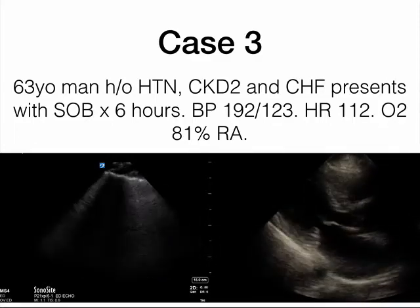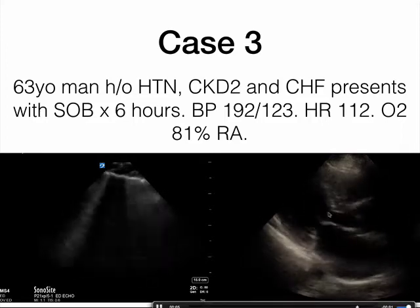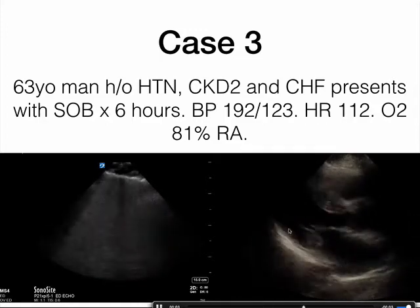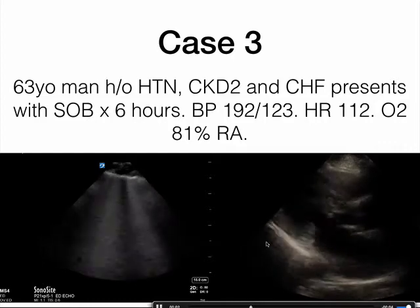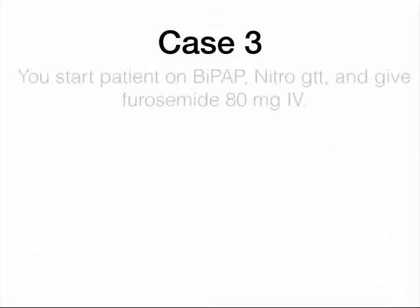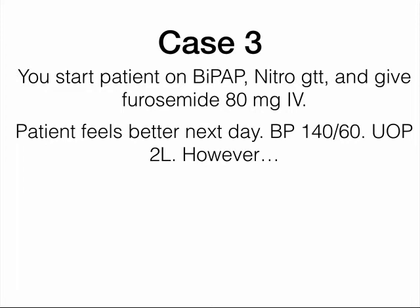But what's this? His systolic function looks, well, mitral valves hitting the septum, the septal wall and inferior wall are actually contracting pretty well, and the chamber is changing in size. It's actually pretty normal systolic function. You decide to treat him for hypertensive emergency with BiPAP, a nitro drip, and furosemide, and you admit him to the ICU. The next day he feels better.